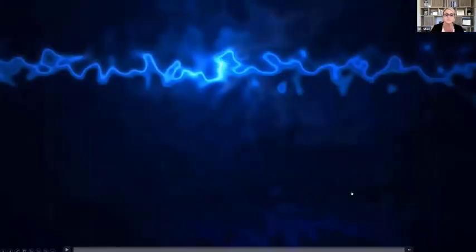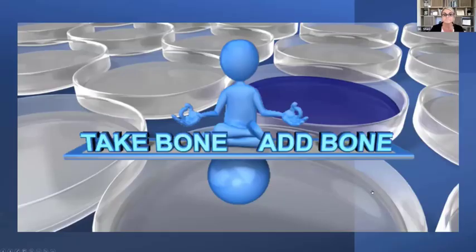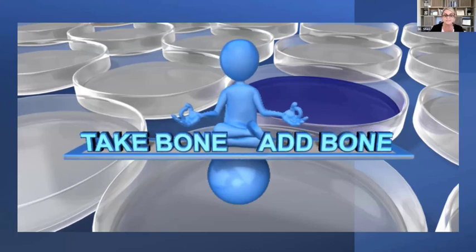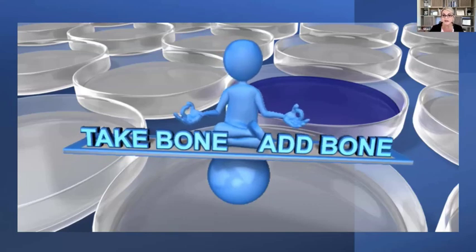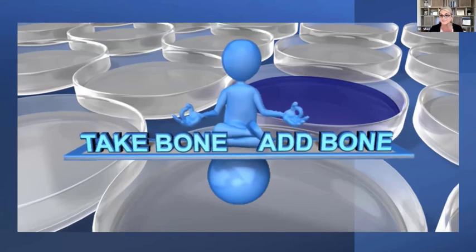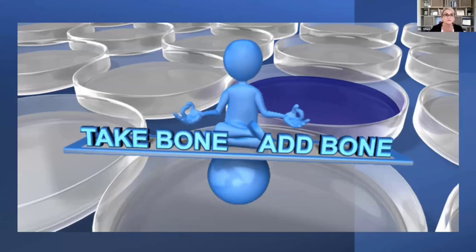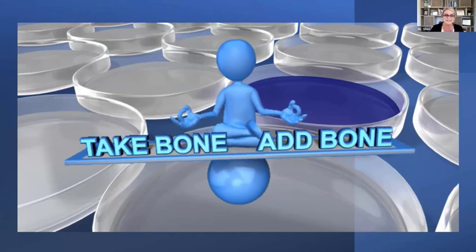On the next screen, when we look at what happens when collagen breaks down in the bone, we're either going to take some bone or add some bone. So there's a constant give and take in our bones. Bone is added if we exercise regularly, hopefully. You hear us talk about this all the time as part of a healthy lifestyle: get moving, whether it's putting a YouTube video on and doing something in your house, body weight exercises, or going for a walk. You heard Dr. Harmon talk about running 40 to 50 miles a week. That is impressive, very impressive. Skiing, which can be dangerous, obviously, but still a lot of great exercise.